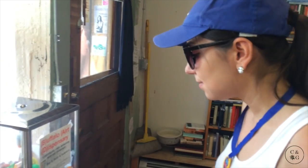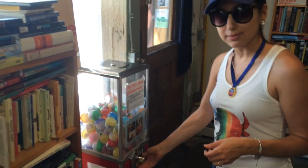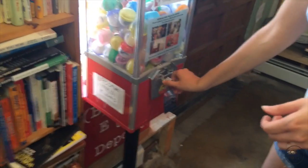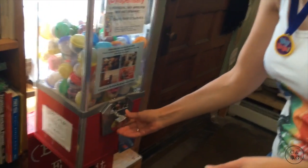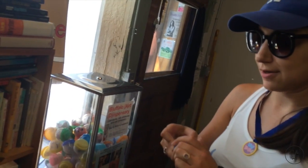I am using my beautiful sister Robin's Buffalo Art Dispensary, also known as BAD, B-A-D, at Rust Belt Books. 50 cents for art, fresh from the dispensary. Ooh, a nice periwinkle cap, approved. Shall we open it together?